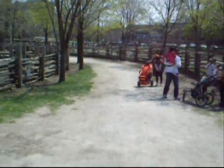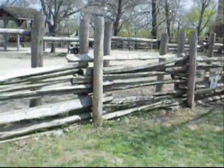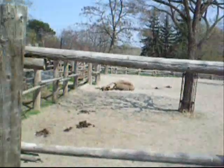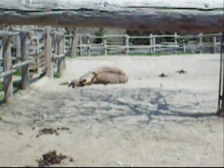Well, that was the Francie barn. That was kind of disappointing. So on the left there's a horse, a donkey. Oh, don't mind that. Oh, I've never seen it laying down before. It's had a rough day.